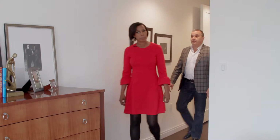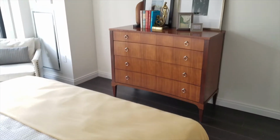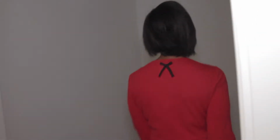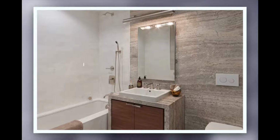This is a really big, generous master. Yeah, a really beautiful master suite to the back of the building. Pin drop quiet, which is really terrific. And the best feature? This. Oh my God, I disappear! Everybody loves this closet. That is almost like an extra room in there.